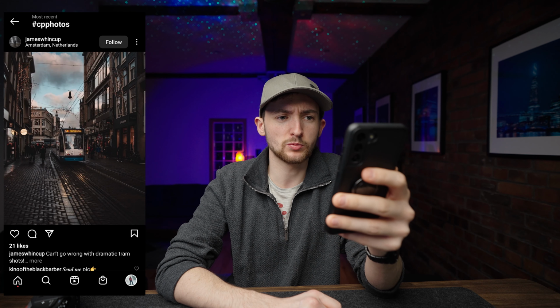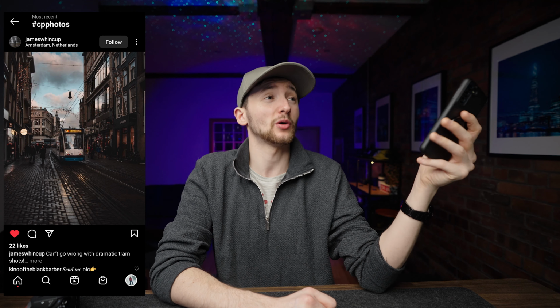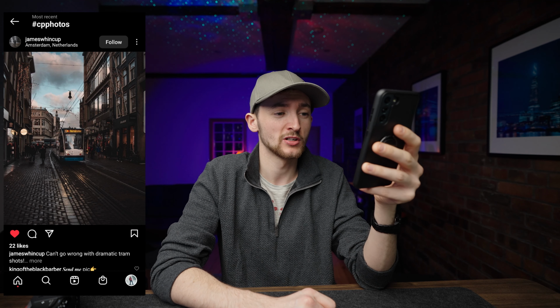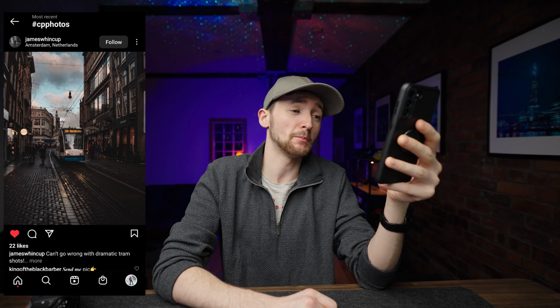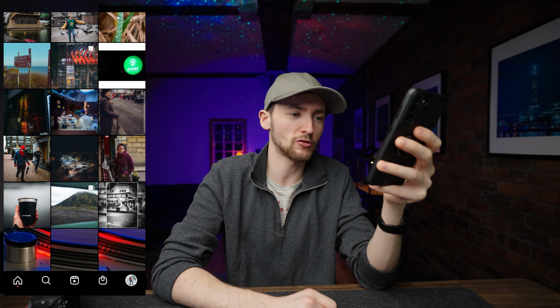This one right here, this one by James. Oh wow. Amsterdam. I haven't been there since I was like 18. I need to go back because that is a good city for trams and just a great aesthetic as well. So yeah, you can't go wrong with trams right there.